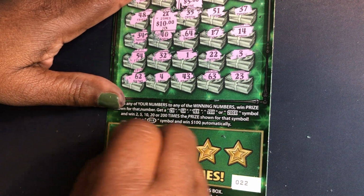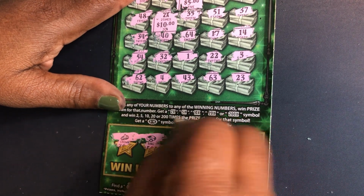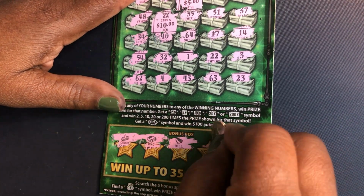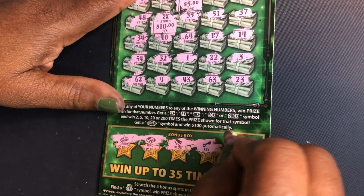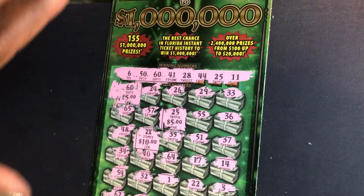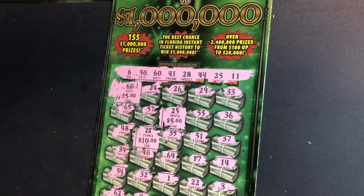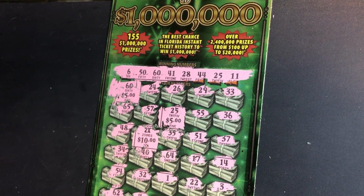We have the crown, the ring, we have the bell, we have the key, and we have a diamond. So we got the Florida refund today. We can buy another ticket for tomorrow.